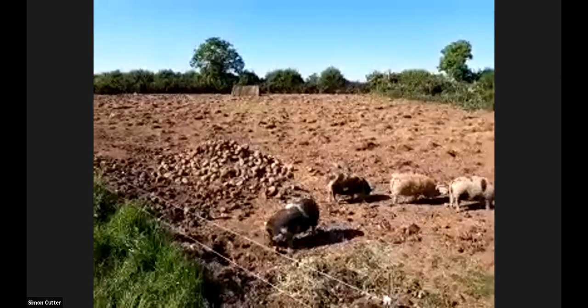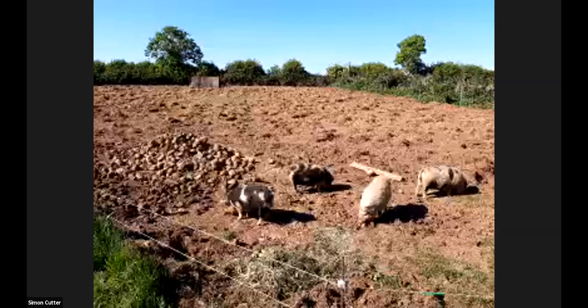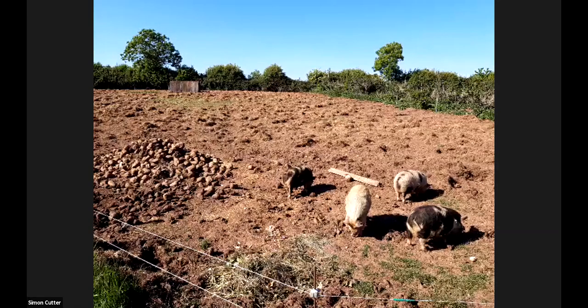Can you see us and hear us? I can see you, but only in a small box rather than as a screen share. Okay, that might be your own settings, but okay. Hopefully everyone can see. If you can't see a little video of, I think these are the Tamworths, are they? That's right, yeah. Of pigs in a field. Can you please put it in the chat box quickly now, just so that we can make sure we have got people watching?